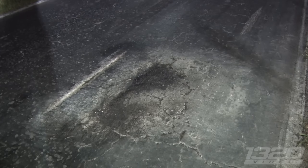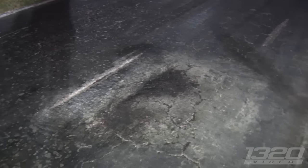There was a pothole in the track, and they came out here with torches and pothole patch and fixed it up. So I'm gonna take you over here real quick. Yeah, that's a pothole. That's a patched pothole.